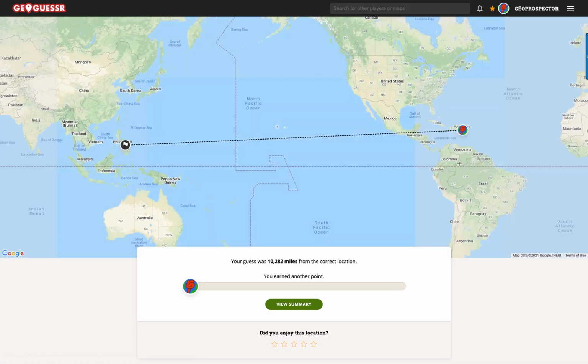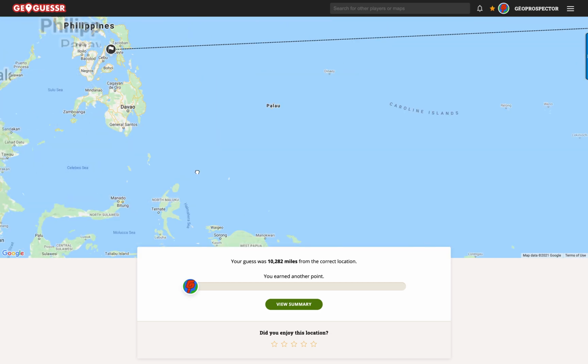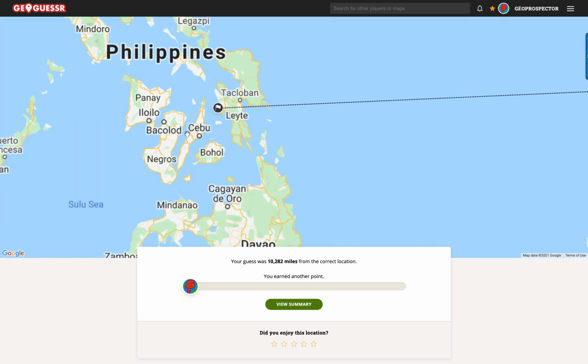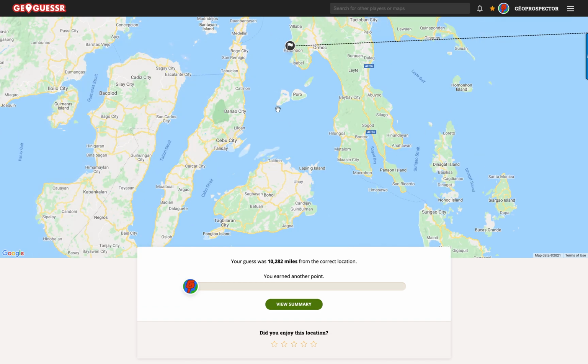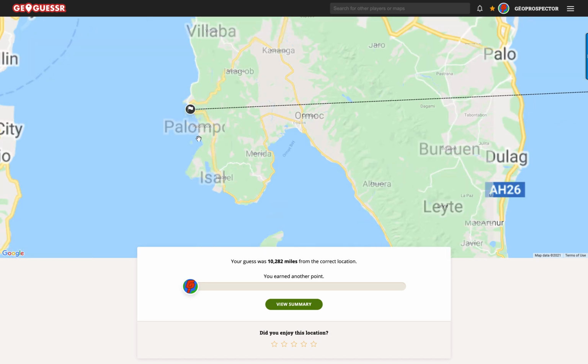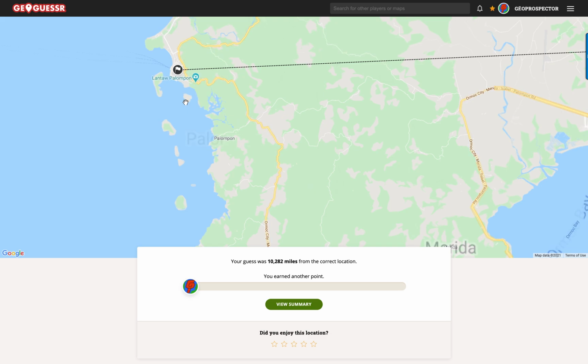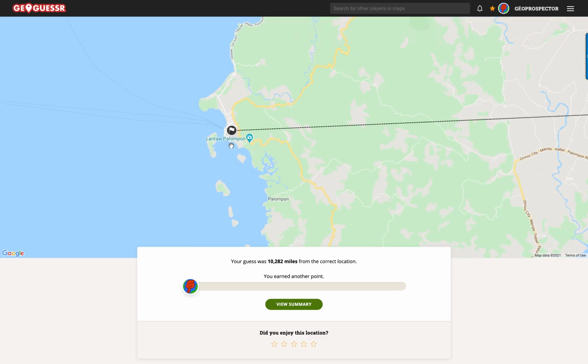Just curious now to know where we are. Oh, and look at this. We were miles away. Philippines. Couldn't be more wrong. You learn something new every day. I earned a single point on this round. Palompon. Am I saying that right? Palompon is a town here. I didn't recognize it. Never heard of it.